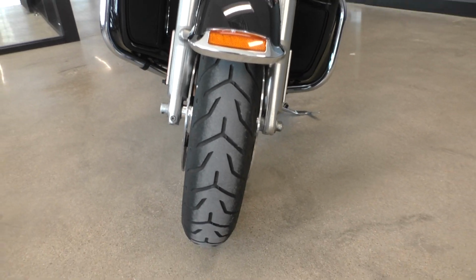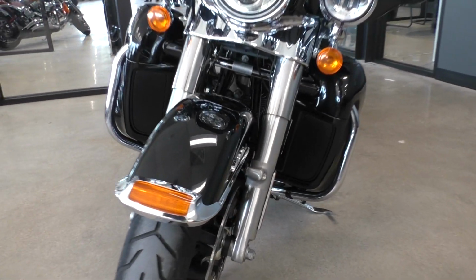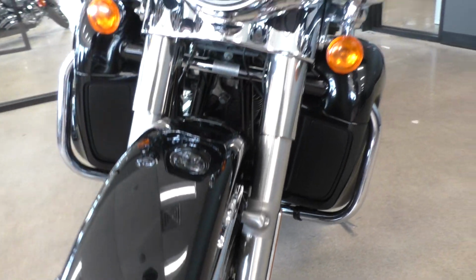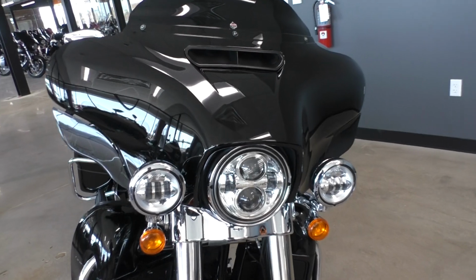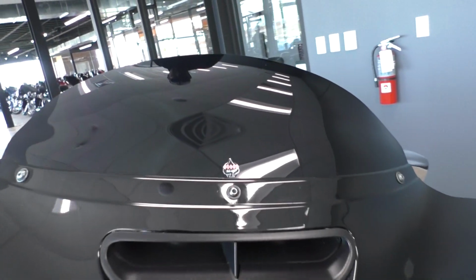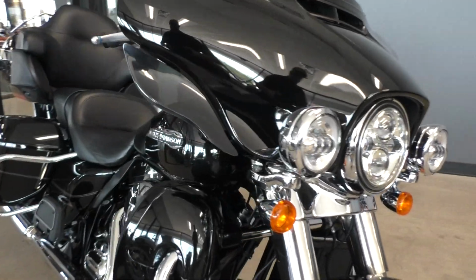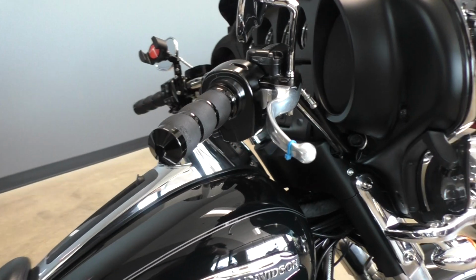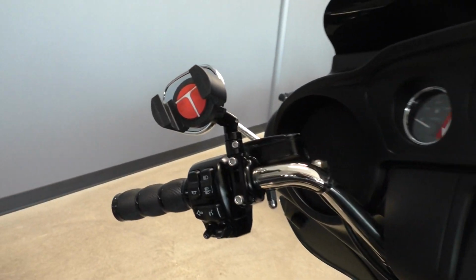It's got a good tire on the front. It's got ABS brakes. A little bit of oxidation on the fork legs. It's got the LED Daymaker headlight, matching spot lamps. It's got the Clockworks tinted windscreen, adjustable wind deflectors. It's got some upgraded Avon grips, cruise control. It's got factory security as well. It's got a little phone mount.